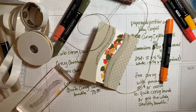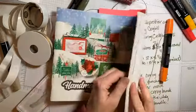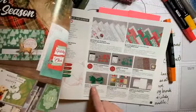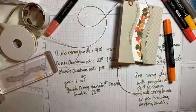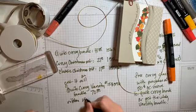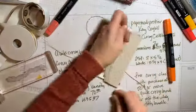I just reorganized my area today, and so I likely hid it. Oh, it's so organized I can't find it. This is the ribbon from the Wonder of the Season Ribbon Combo Pack. Okay, that is 153537. So ribbon 153537. It's actually twine, but who's counting?